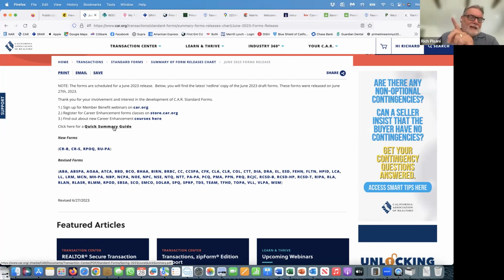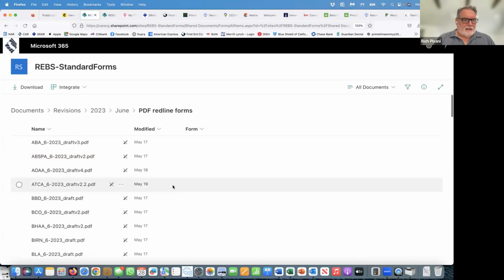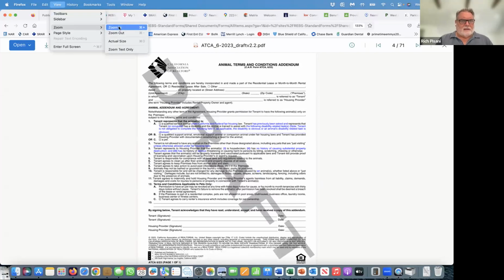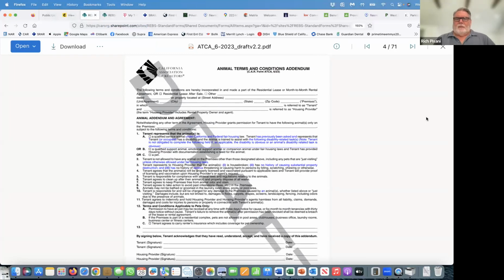the first new form, it's technically a renaming of a form, but I'm going to consider it a new form. It's the ATAC, which is the Animal Terms and Conditions Addendum, which is basically the pet addendum for a rental. Now, somebody tell me if you're seeing this Animal Terms and Conditions Addendum on the screen, because I can't see what I'm sharing. Okay, yes, great. All right. So this was the pet addendum, and now it's called the Animal Terms and Conditions Addendum.